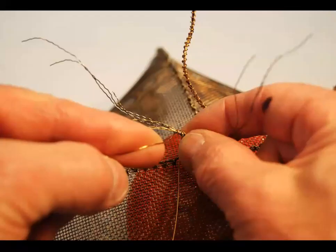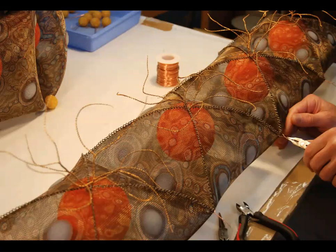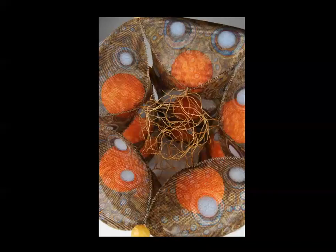And I made these kind of tentacle forms coming out of the center of those pieces, and I'm wrapping a heavier gauge copper wire to that. And there I am using wire to attach all of these pillow-like forms. And there I'm just finishing connecting the whole piece together. And that's looking down on the inside of the piece.